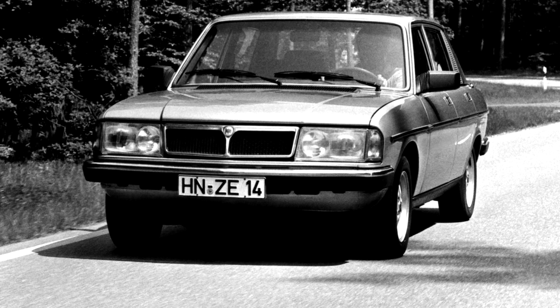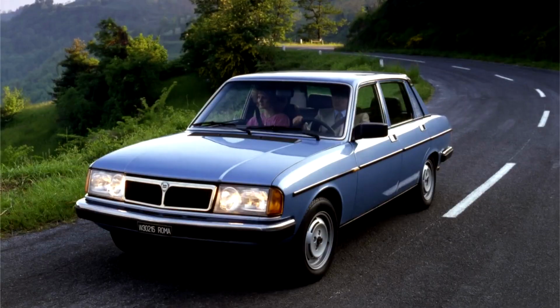Developed from the Lancia Beta, the Trevi, or Beta Trevi as it was called until 1983, was introduced in 1980. The chief engineer for the Beta was Sergio Camuffo, who was also responsible for the original Beta and the Gamma and numerous other models. The Beta, which was fitted with the same interior as the Trevi, was sold for 2 years alongside the Trevi, and sold as the Beta Berlina.